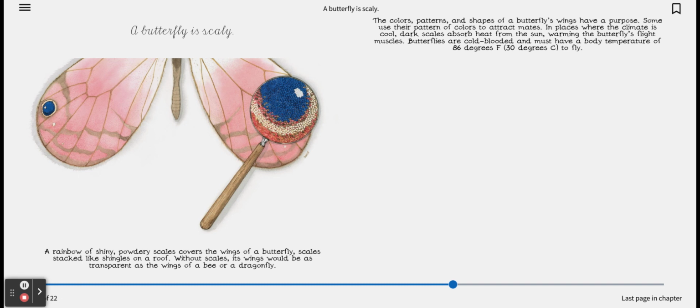A butterfly is scaly. A rainbow of shiny, powdery scales covers the wings of a butterfly. Scales stacked like shingles on a roof. Without scales, its wings would be as transparent as the wings of a bee or a dragonfly. The colors, patterns, and shapes of a butterfly's wings have a purpose. Some use their pattern of colors to attract mates. In places where the climate is cool, dark scales absorb heat from the sun, warming the butterfly's flight muscles. Butterflies are cold-blooded and must have a body temperature of 86 degrees Fahrenheit to fly.